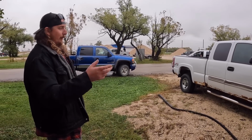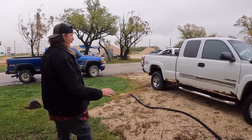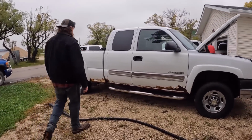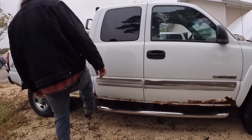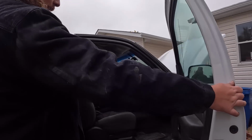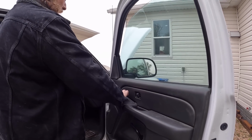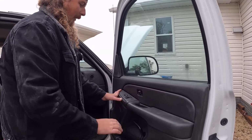Buddy was driving this thing on the farm, I guess, and it turned into a kind of garbage truck. There is nothing left of it. No rockers, no cab corners. But the truck, it's actually nice. Power windows, power locks, and it has command start. Anyways, let's get on the road and go beat on it a little bit, do some burnouts.